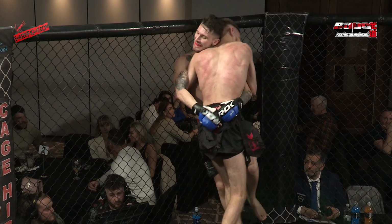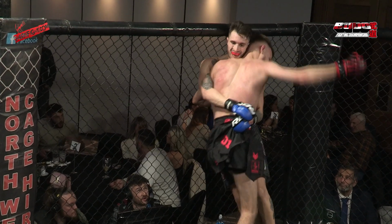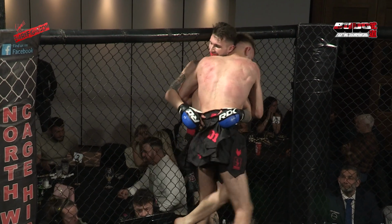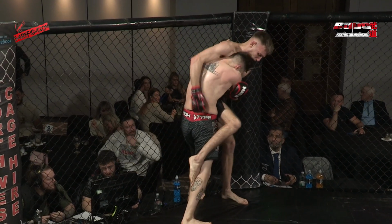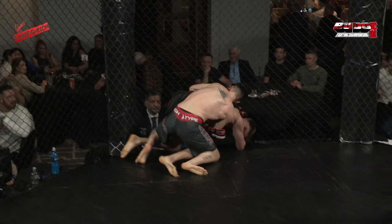Go for that trip now. That inside leg trip there, he can get hold. Try and turn him out. He can use a wizard there as well and try and turn him out. Dovey almost just punching at the hips of Lewis then, trying to step over into that judo style throw, but he's too high up. He's got to watch the back take now.